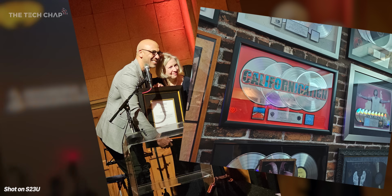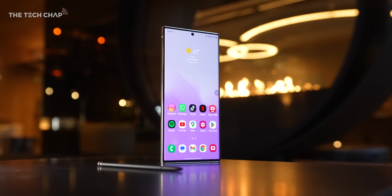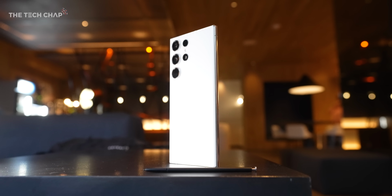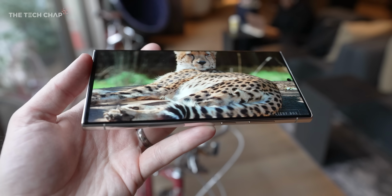And by the way, all these shots were taken on the S23. So after taking about a billion photos, playing some games, running some benchmarks, and keeping an eye on the battery life, what do I think so far? Well, it's really good. I mean, you'd hope so, right?